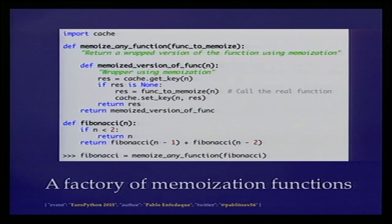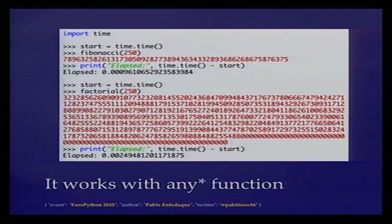And it works for Fibonacci, and it works for factorial, right? Come on, 250. Without memorization, it would take like all the conference.